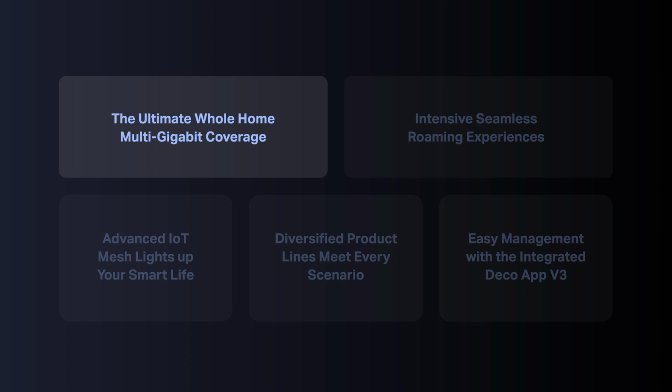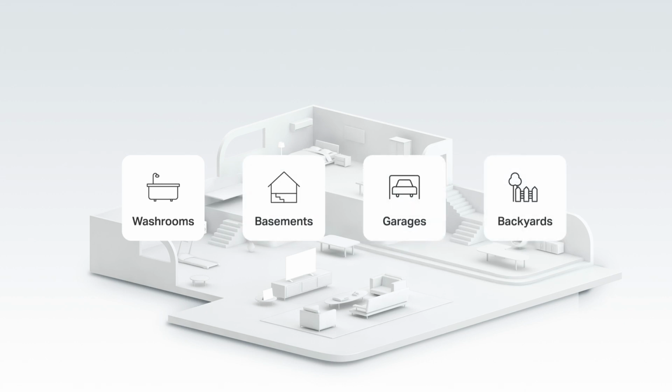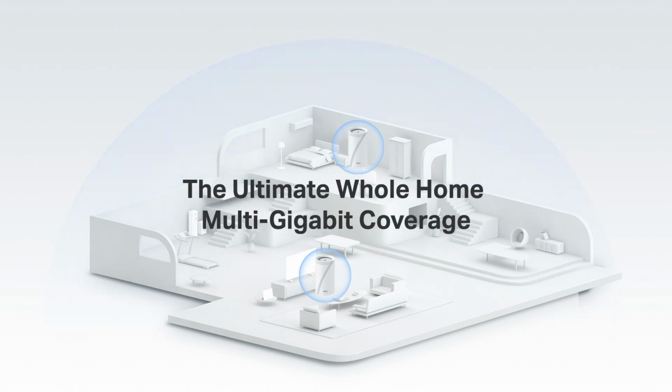Coverage has always been one of the major pain points mesh products aim to alleviate. Users often hate receiving no network in some corners of their homes, like washrooms, basements, garages, and backyards. Even with Wi-Fi connections, the signals are too weak to stay online. Deco BE95, based on the newly upgraded Deco System Platform version 3, with the latest and strongest Wi-Fi 7 and 10G ports, can give you ultra-high speed to the entire house without dead zones. No more searching around for signals or worrying about network drops.